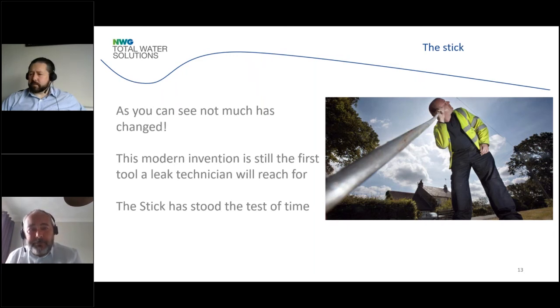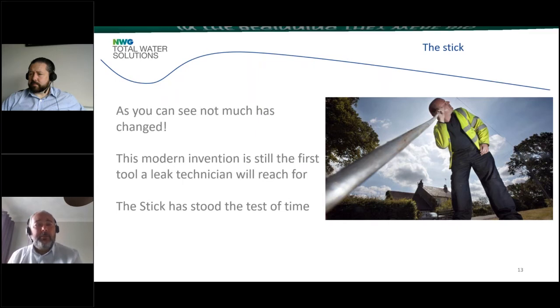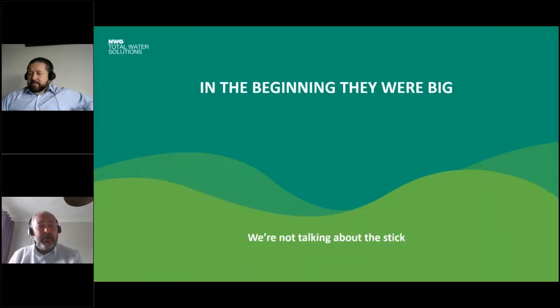Right. So we've got in the beginning they were big next, and we're not talking about the stick.